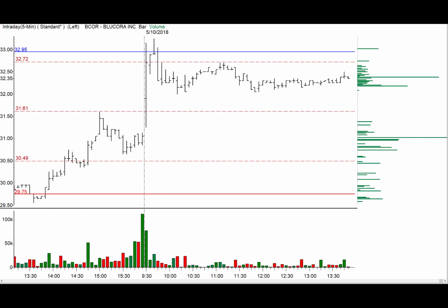Next on the XRV list this morning, Blucora Incorporated, ticker symbol BCOR. BCOR opened up into the range and then dipped down below and had to qualify. This was a case where it opened outside of my allowable slippage. I've got about a 31.71 allowable open on this particular stock for the day, and that order required that it come down. When it came down under 31.61, the order went live, and we in fact had a fill that got us up to the 32.72 target.